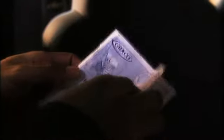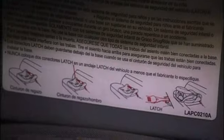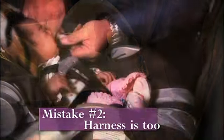In order to fully understand how to properly install your car seat, read the instruction manuals for your vehicle and the car seat. That will help you avoid some of these common mistakes. Mistake #1. The car seat is too loose in the car. You want to have the car seat so tight that it moves less than 1 inch from side to side or front to back.